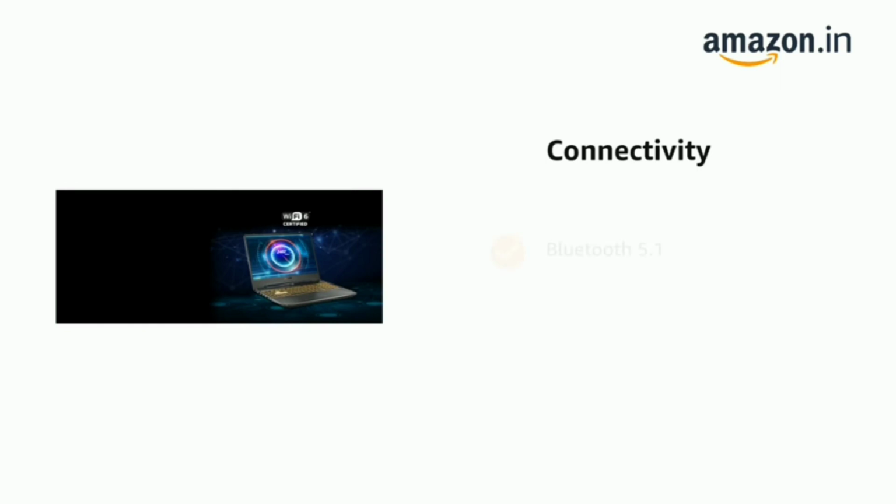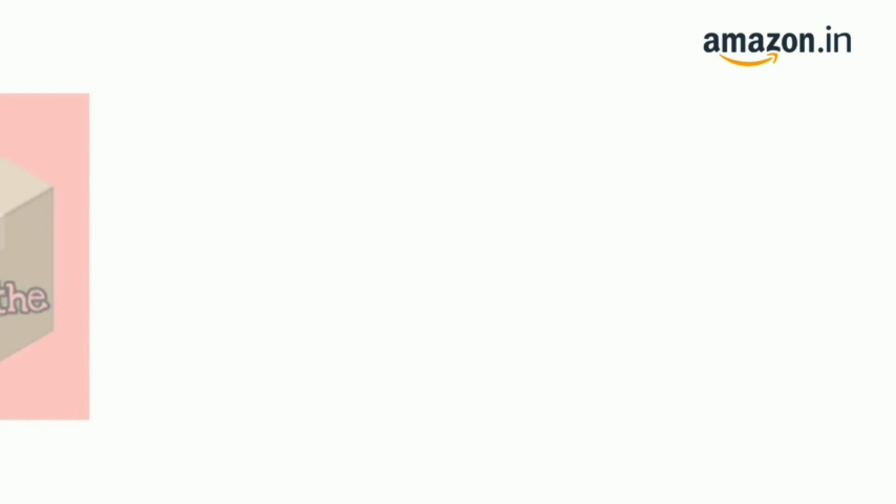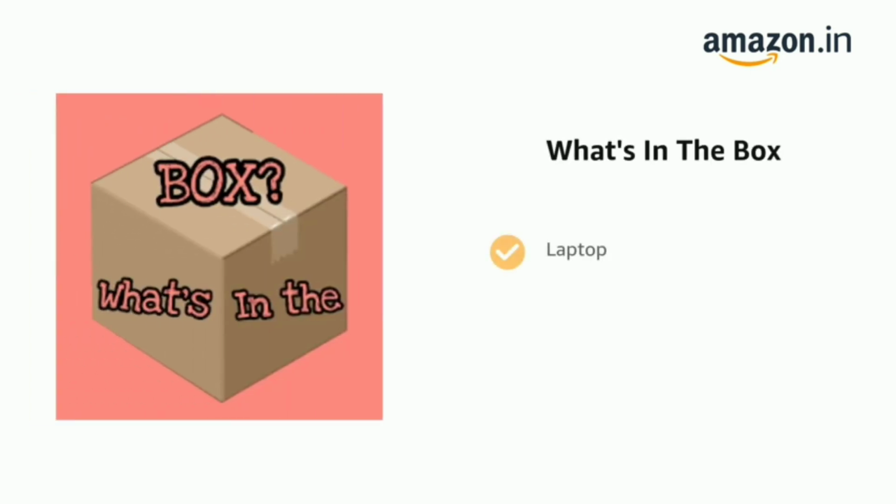It also features Bluetooth 5.1, Intel Wi-Fi 6 plus 802.11ax 2x2 and connectivity technology, Ethernet. The delivery box contains laptop, adapter, and user manuals.